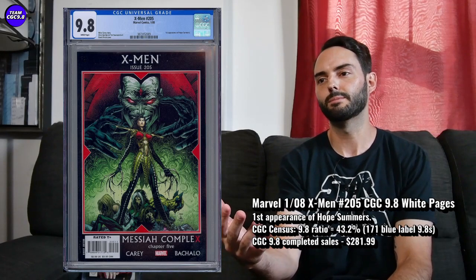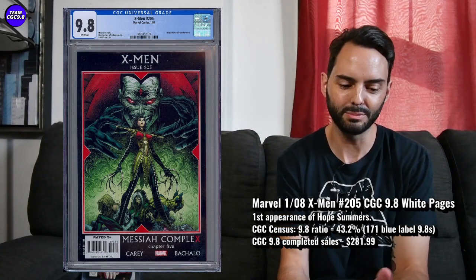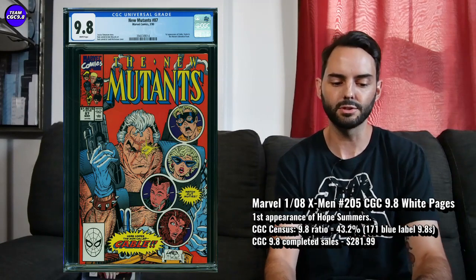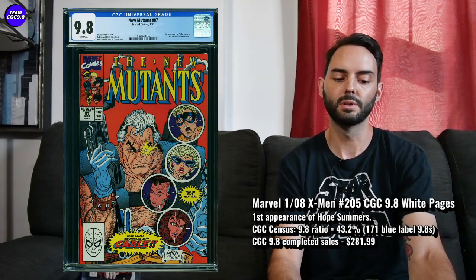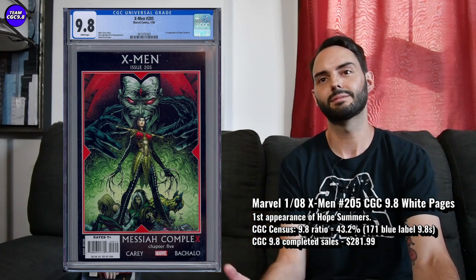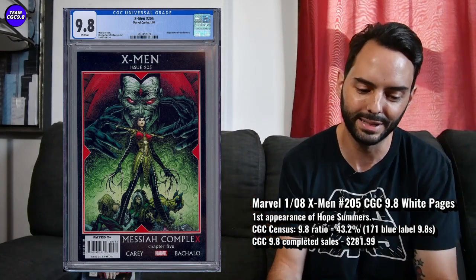Hope Summers is the daughter of Cable, so another, maybe more conventional way, I guess, to play this would be a New Mutants 87, first appearance of Cable. That's a pretty great one in a 9.8 as well. I think those are around 400 to 500, or yeah, maybe around 400. I think with things cooling down, you could probably get one closer to 400. But at X-Men 205, first Hope Summers, she's sort of prophesized to be the Messiah for the mutants and stuff like that. So maybe they make a movie and maybe she's young and everyone else is fighting because she's the Messiah. That could happen.